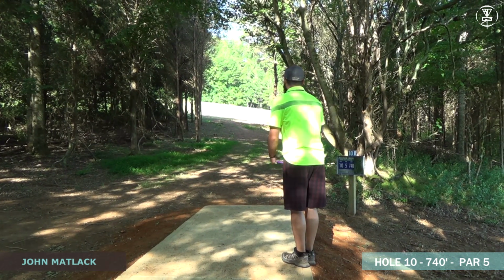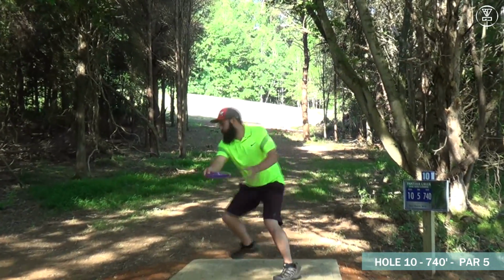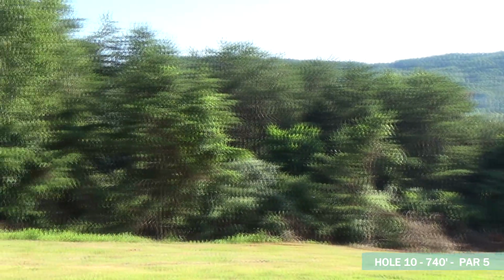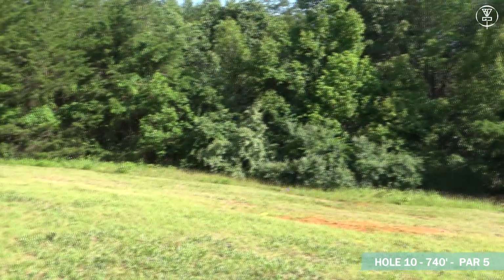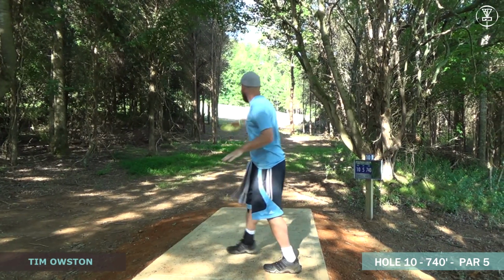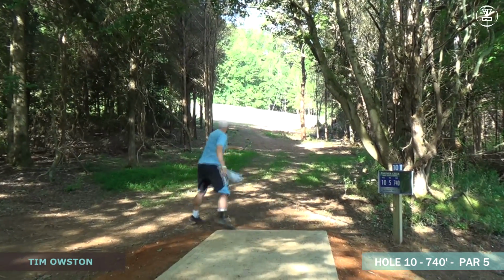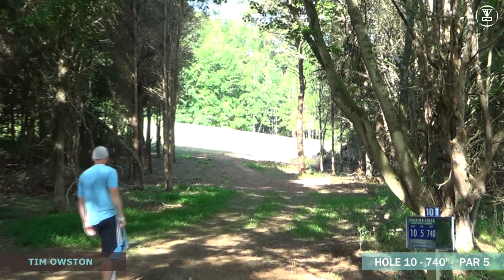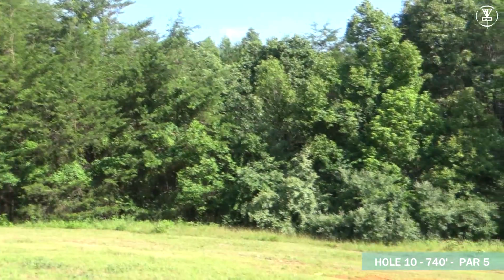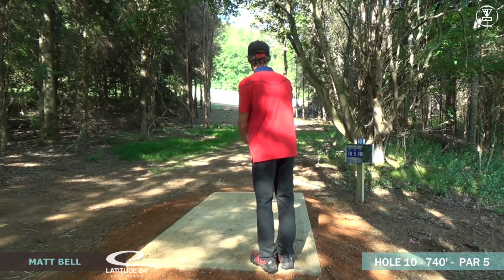It's definitely a long one, and it's a tricky one too. You got this open shot right here into the fairway, and it snakes into the trees. So placement is key on this hole. These guys making it look a lot easier than it is. Tic-Tac is turning over. Ended up in those bushes over there on the side. It's a tough spot.